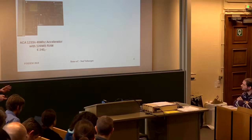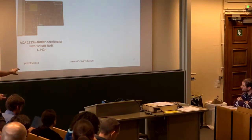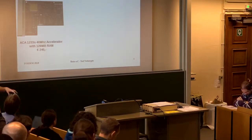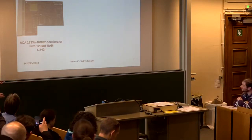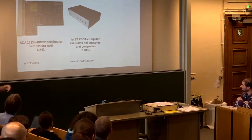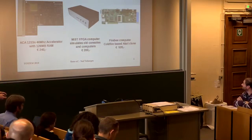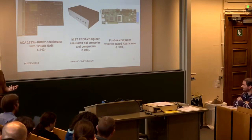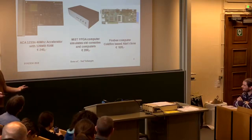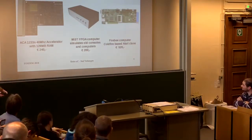If you see the retro computing guys, you find people who currently pay 240 euros for a 40 megahertz accelerator with 122 megahertz RAM on it. That's what people pay in the retro computing world. You also have the MiST FPGA, which simulates quite a few old computers, for 200 euros. There are even people making a new Atari clone for more than 500 euros, and they seem to be able to sell these things. So what I want to say is that if some people would like to do it, they probably want to spend some money on it. Of course, there is always a border you cannot go above.